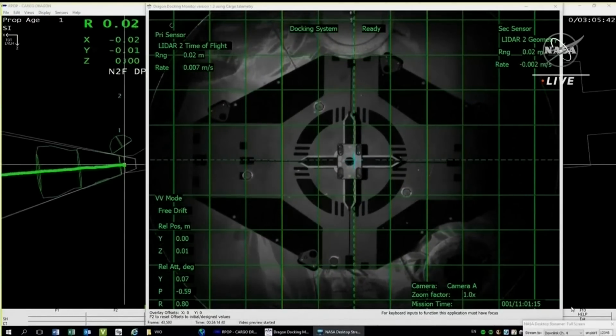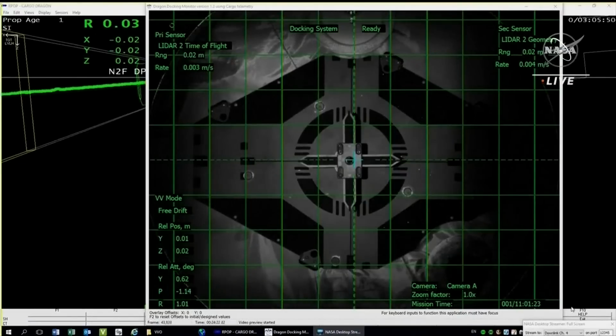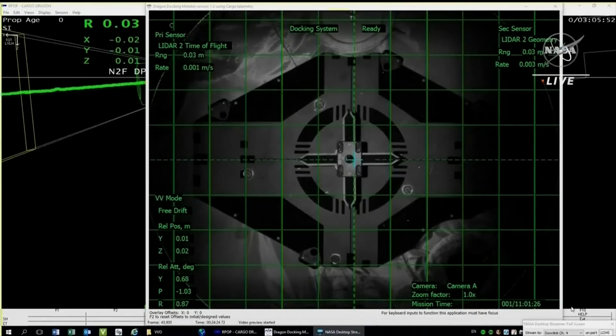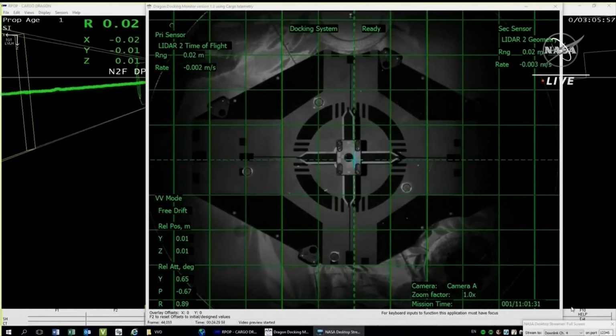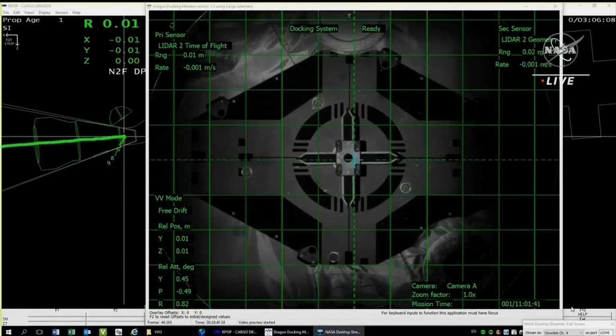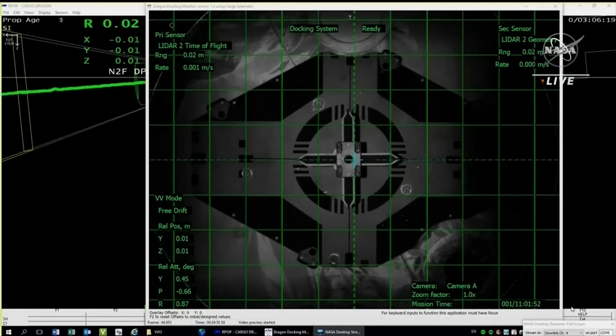And capture confirmed at 6:31 a.m. Central Time, 7:31 a.m. Eastern, while Dragon and Station flew 261 statute miles over northeastern China. The vehicle linked up right as the station was flying over the border between China and Russia. So that's that initial contact and capture. Now the docking sequence will continue.